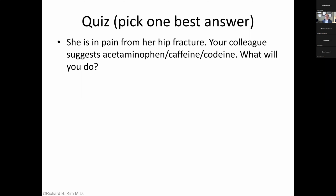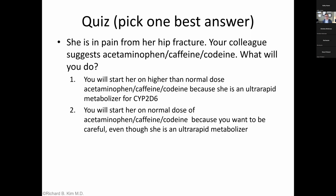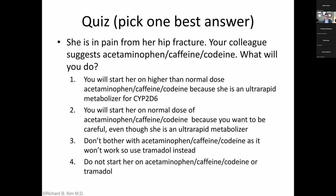So she's in pain from her hip fracture. So your colleague suggests Tylenol number 3, essentially this combination, acetaminophen, caffeine, codeine. What would you do? Would you give her a higher than normal dose? You'd start her on a normal dose? You wouldn't bother with that? And you would rather use tramadol instead? Or do not start her on Tylenol number 3, or the acetaminophen, caffeine, codeine combination, or tramadol?